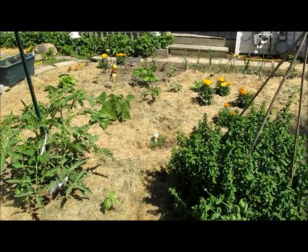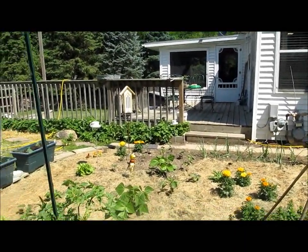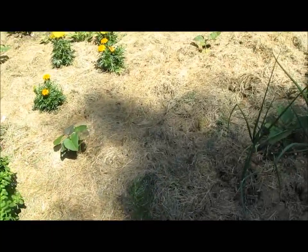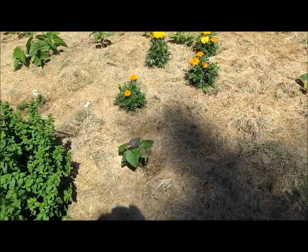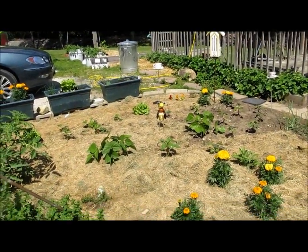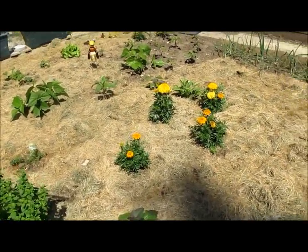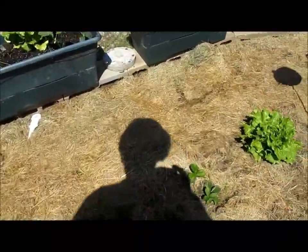Last year, you'll remember I had the whole deck totally covered in plants. This year I don't have that. This year I'm doing the Back to Eden garden, and I am so happy with it so far. It really does keep the ground moist. This is our first full year, but I never ever want to go back to what we did last year. I was just in tears. Work, work, work, and still nothing was coming out. Well, it was drought, but the bugs, nothing I did. The weeds just took over.